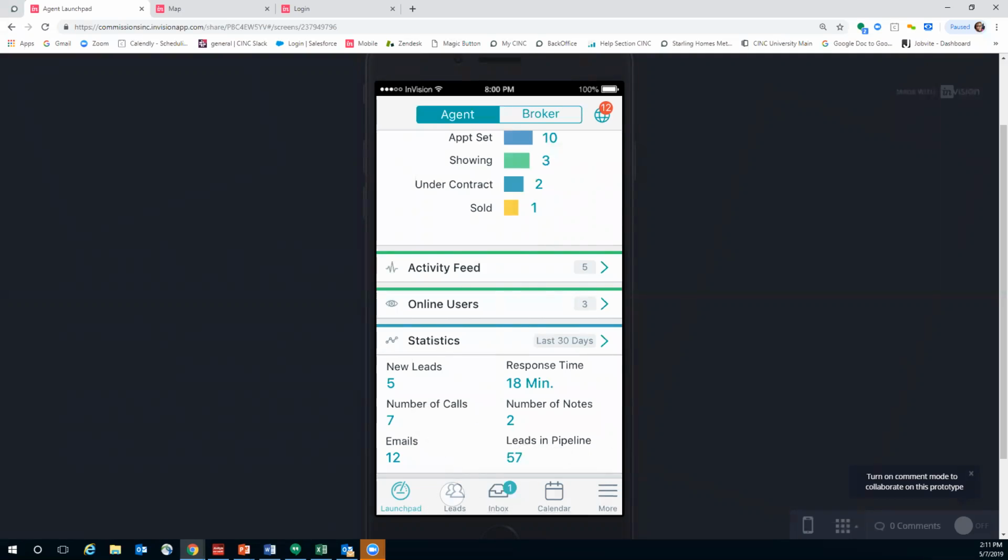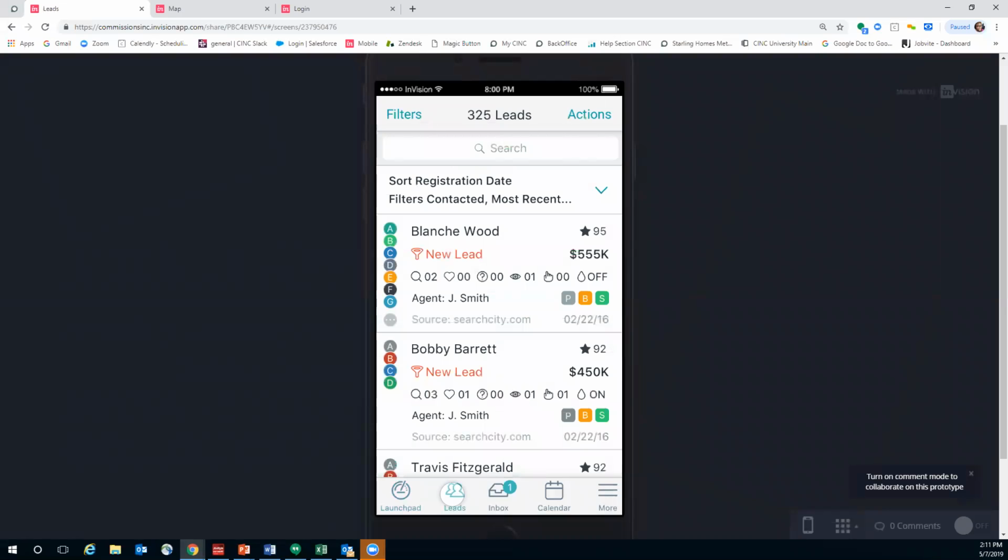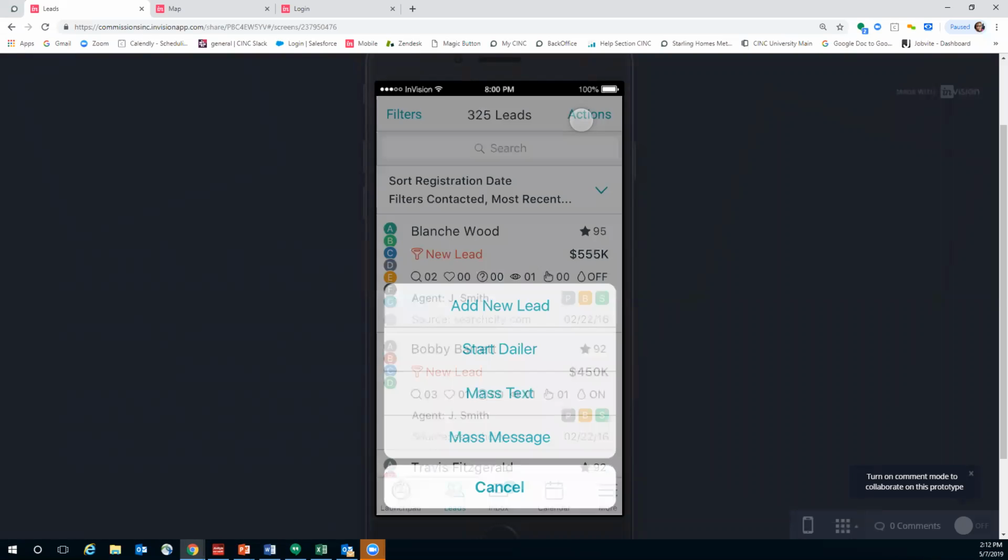From here, I'm going to hit the leads dashboard, and this is just going to be a really condensed version of what the platform on the desktop version looks like. If you have an Android, at the top of your screen, this area is going to look a little bit different to you. So instead of seeing the word filters, you'll actually see an icon that represents filters. Instead of seeing the word actions, you'll see a plus sign that represents an action. Clicking on the action will allow you to add new leads, send out text messages, send out emails, things of that nature. So it's just like an area where you can do different tasks.